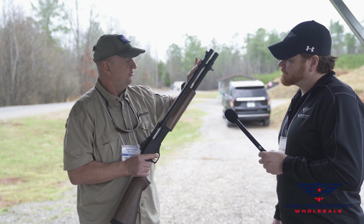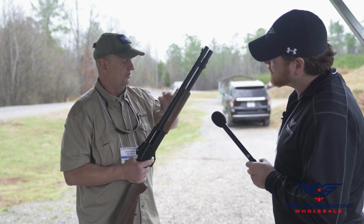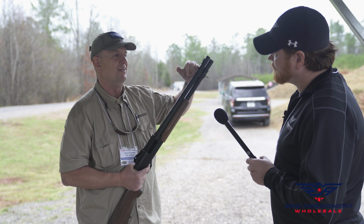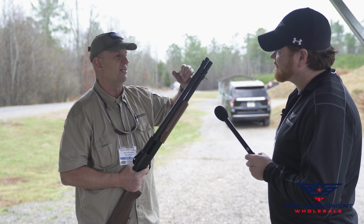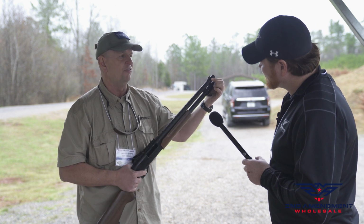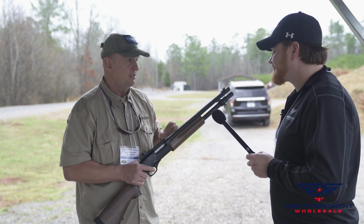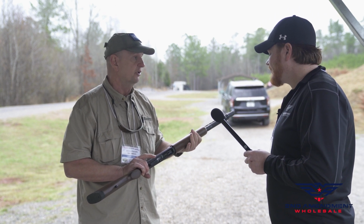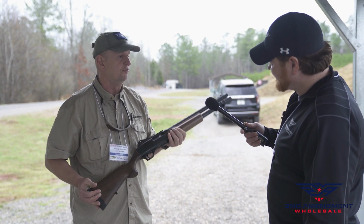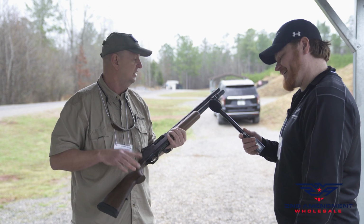Heat shield, and the nice thing I like about these, in a lot of cases, they look very much like an add-on because they don't come all the way to the end. They look kind of funky, and there are some cheap ones out there. This actually goes all the way beyond the sight. It is metal, and it looks really good. We were joking about this. This really is kind of a steampunkish gun. It's old and new. I like that.